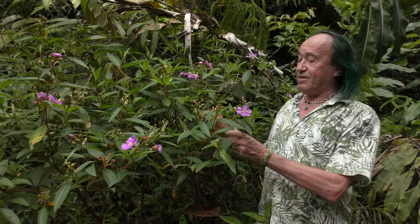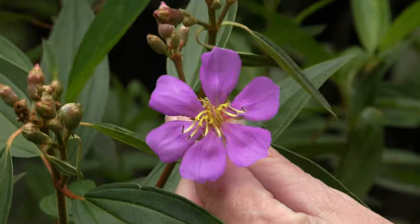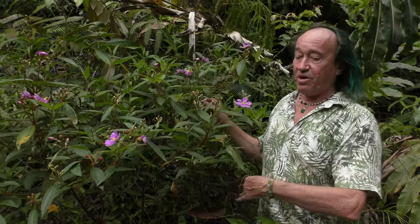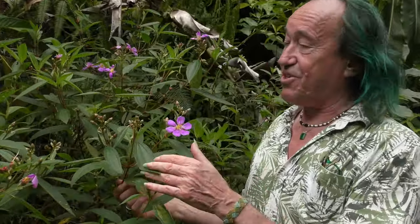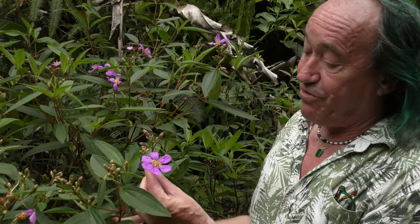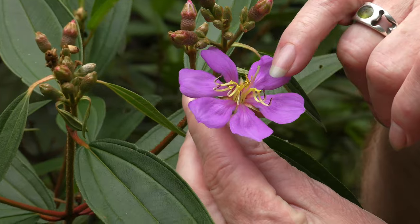Melastoma malabathricum, this is one of the most common shrubby pioneer species we can see everywhere in Asia. As soon as the forest is destroyed along the road, here is a track, a logging track, and it's common but so beautiful, and it's a typical flower of the Melastomataceae family, and we can see two types of stamens here in the flower.